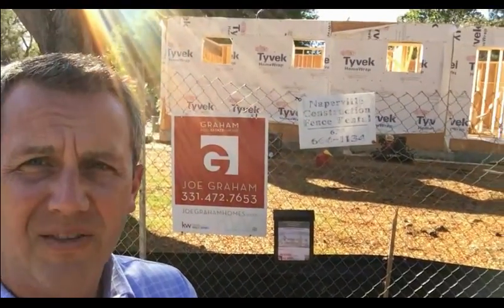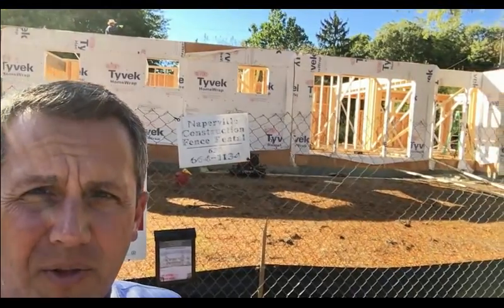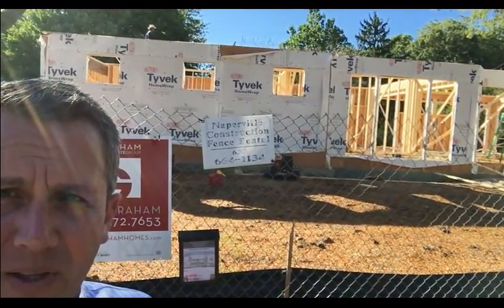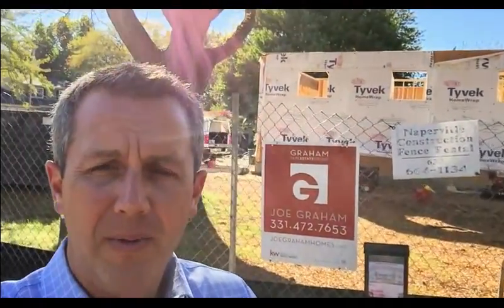And gosh, since the last time we were here, you can see that this house was just basically framed. We were just putting on the treated lumber framing for the first floor just last week. And this week they're already preparing for the second story. So things are moving along very rapidly here.